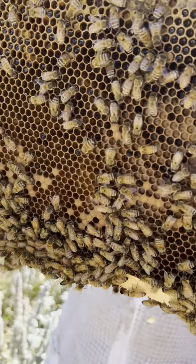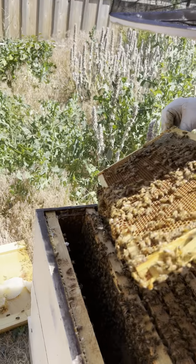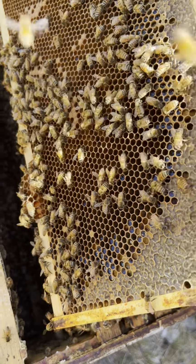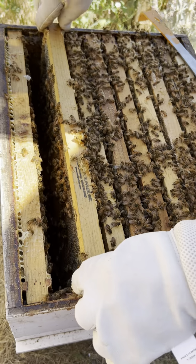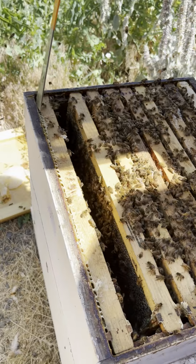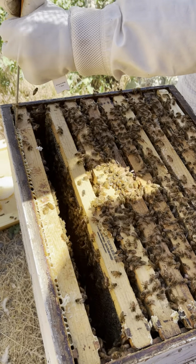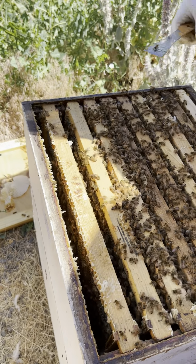Open brood. I don't know if you can see it. It's hard for me to see without videotaping, but there is open brood in here. I don't see the queen, so. She's usually running 100 miles an hour when you've got the hive open, so you don't always see her. They usually run around behind you, and then you turn and she runs around the other side. We've seen that before, when we've actually seen the queen.